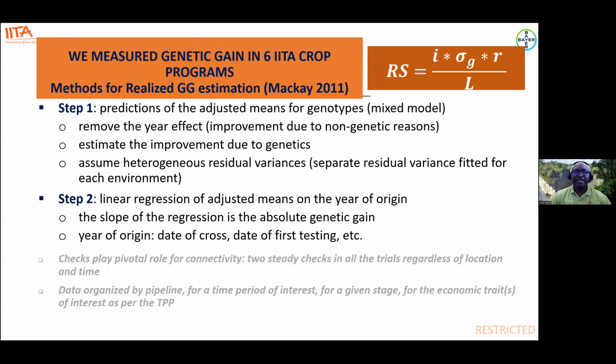We measured genetic gain in 6 IITA crop programs using the method of McKay of 2011. It is very important that we monitor the levels of genetic gain in our crops so that we can make improvements. We want to increase diversity, accuracy, and our selection intensity. At the same time, we need to shorten the breeding cycles in order to enhance genetic gain.